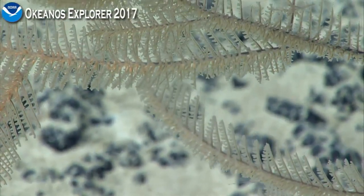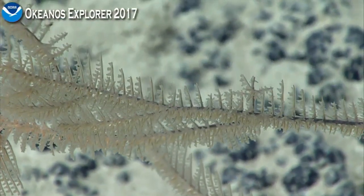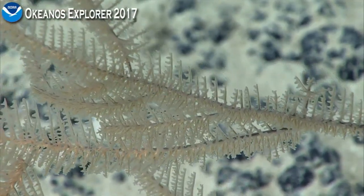You will in a second, Scott. You just got a little bit of a delay. Look at the lower branches on the screen right now, not the upper. The upper one doesn't have it. The lower one does.